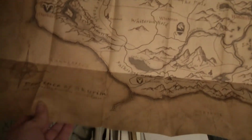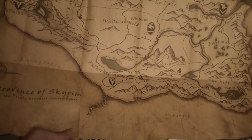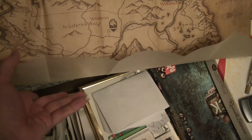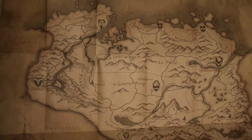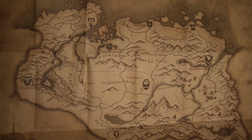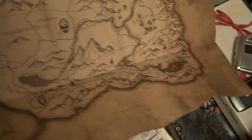Okay, first things first is the map of Skyrim, and I kind of like how they put the map on this type of paper. It's kind of like wallpaper material. Yeah, I'm pretty sure it is actually wallpaper type. Usually you see it come out on one of those posters or cloth. This one was made on actual wallpaper, but I kind of prefer it that way, so it ain't that easy to rip up or bend up like others. I ain't never seen a map put on wallpaper.